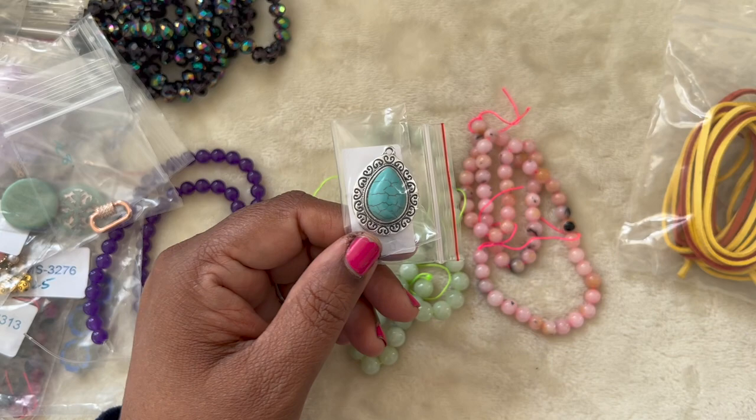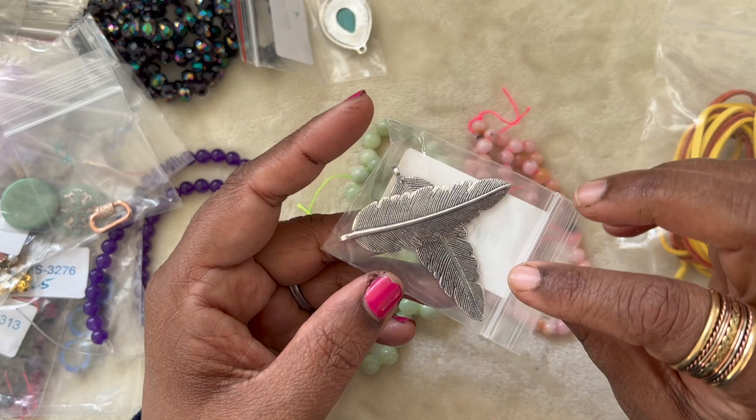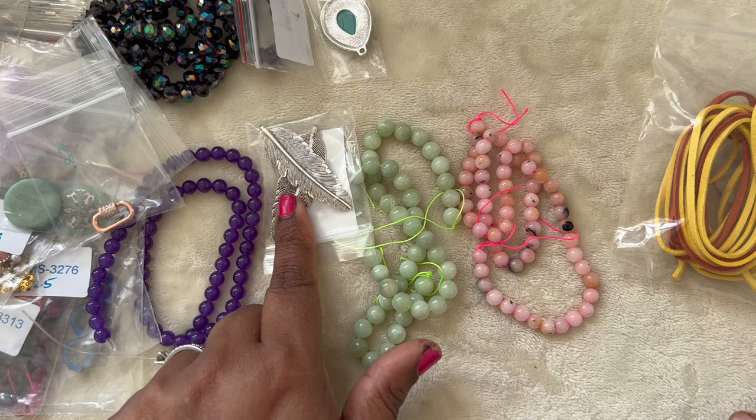And then this was $1 as well. I got two of them, two of the feathers. This, I think, we received in one of the boxes, maybe a different metal finish.